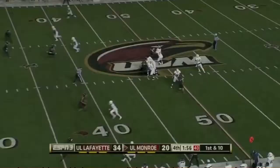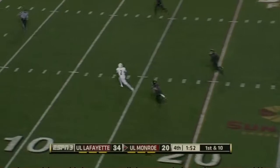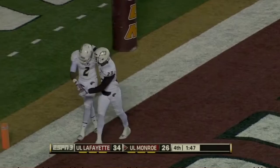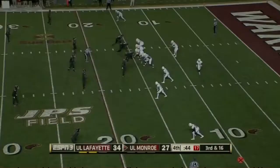Thomas loading up and firing across the middle, has Caesar for the touchdown. First touchdown catch of the season for Rashawn Caesar. And it is 34-26. He's got to go 85 yards here in the final 44 seconds.